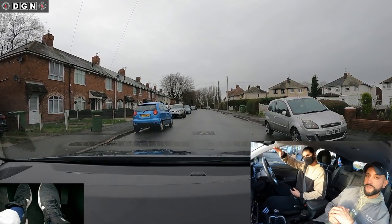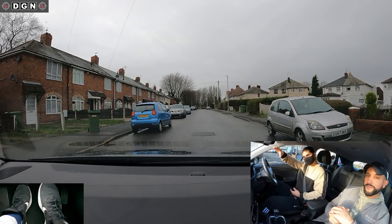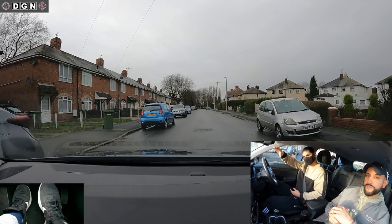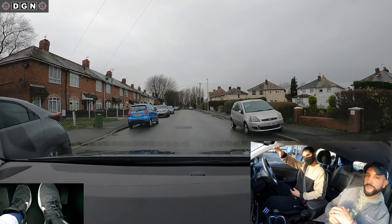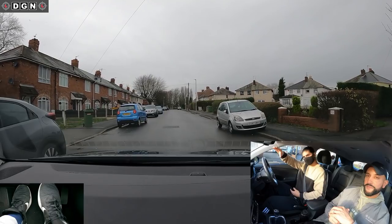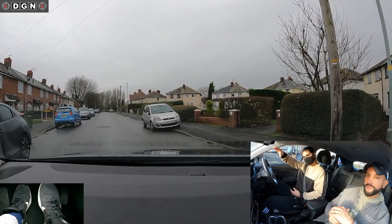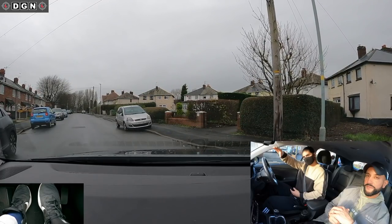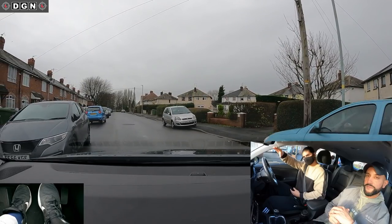Control the speed. I see a car. Let's go. We're trying to edge past. It's fine. That's as very little as can be. Checking the back.